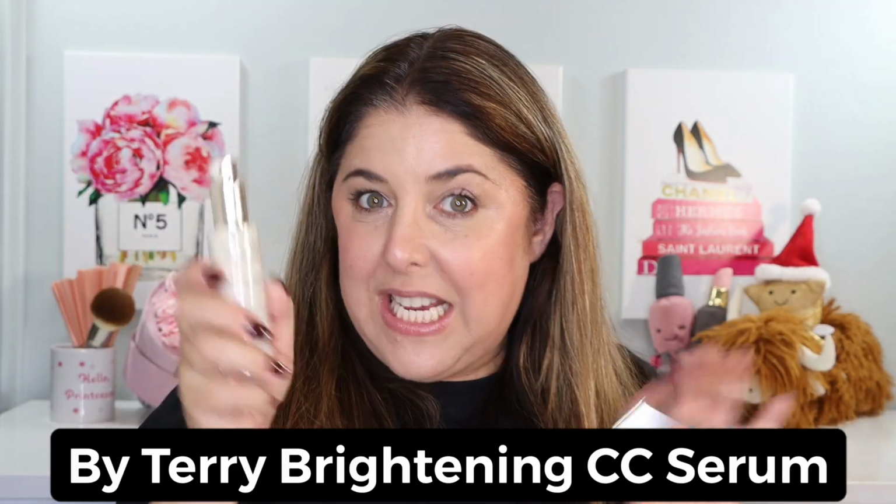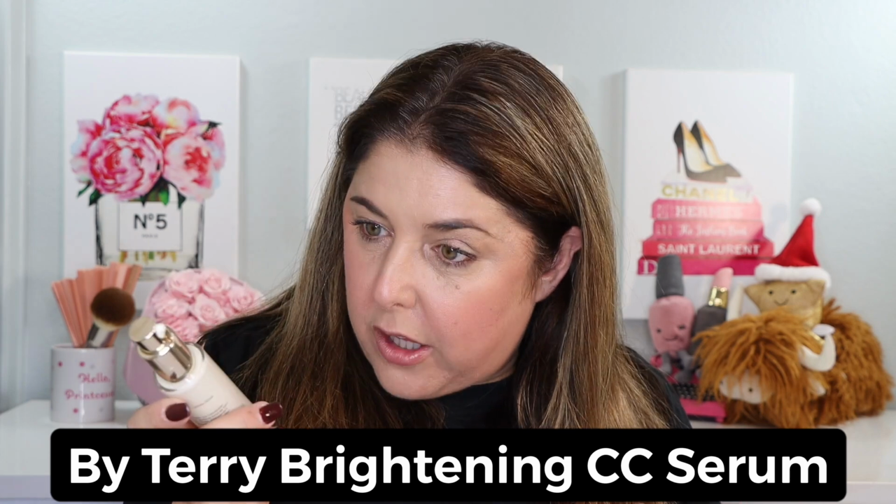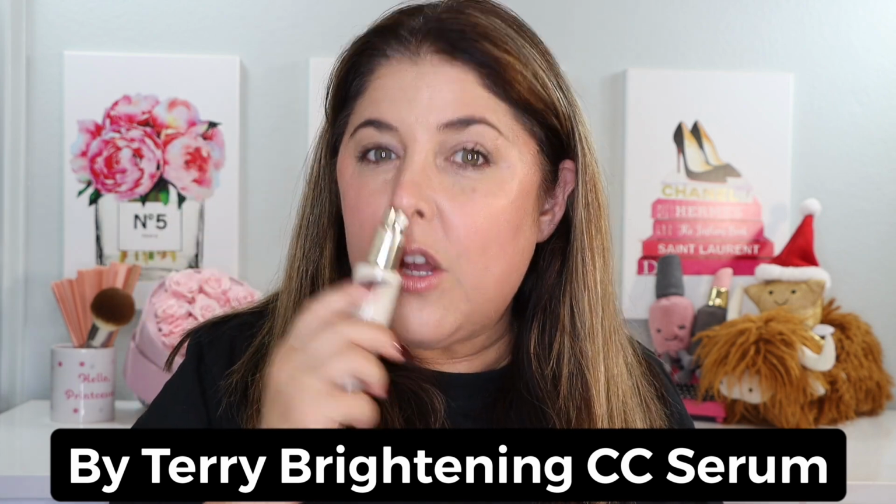How about By Terry? By Terry has all these CC serums. They have a brightening CC serum as well, and it has a rose scent to it. Now, a lot of people don't like that about By Terry products. I don't mind it. The only problem I have with the rose scent in the By Terry is that it doesn't go away. You're going to walk around all day feeling like you have rose perfume on. You can correct me if you feel I'm wrong, but the By Terry rose scent doesn't really go away, I feel.